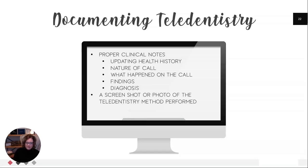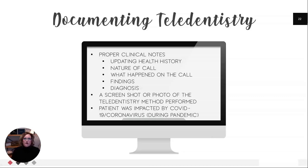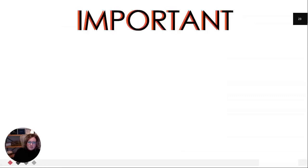It's extremely important. Also, the teledentistry that is being covered by insurances is covered during a specific 90-day time period. During that 90 days, the teledentistry codes and services being covered must have these three things notated. So, a proper clinical note, a screenshot or photo of the method performed, and then proof or a note that the patient was impacted by COVID-19 or the coronavirus during the pandemic. It's very important that you have all three things with the claim going outbound. Those are required in that claim submission.